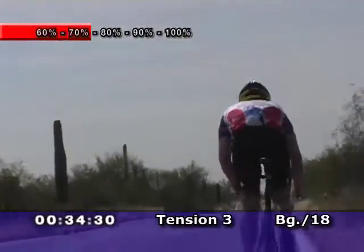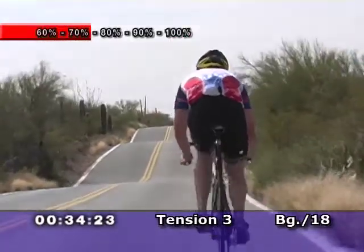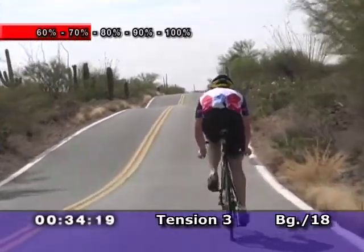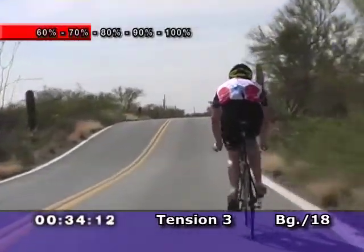Stand up, get out of the saddle a little bit with me. That's it. Stretch those legs out. Stretch them out, and have a seat. Nice job. Good form. Always thinking of your good form. See how these roads are starting to be a rolling section here. Nice rolling section. Still in your big chain ring, 18 on the back.